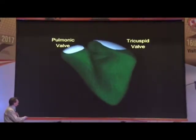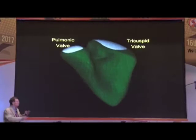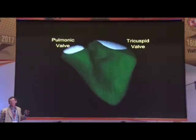But the right ventricle is like a mutant banana. There's no way you can slice through that in any 2 planes and get a great idea of how the whole thing's doing.